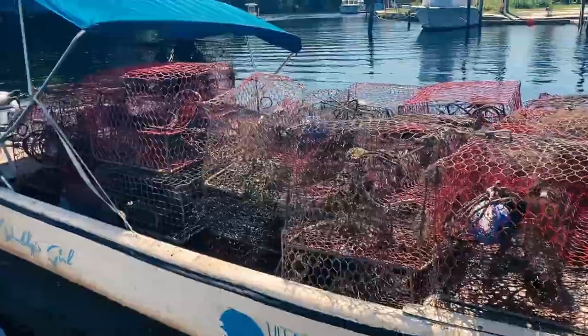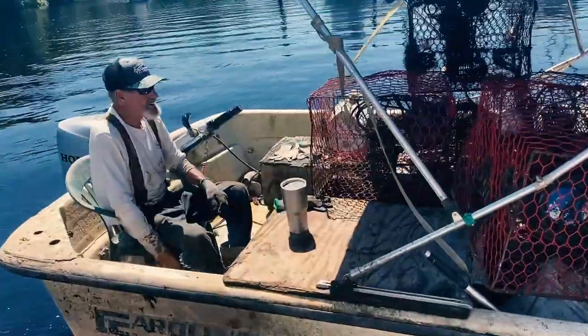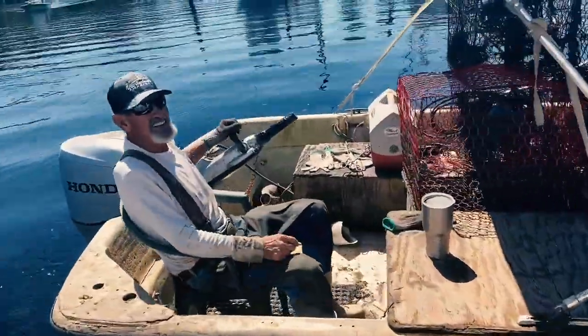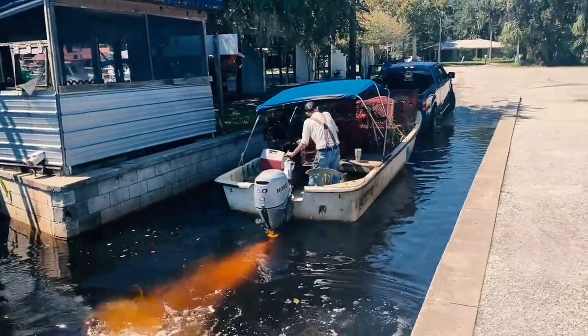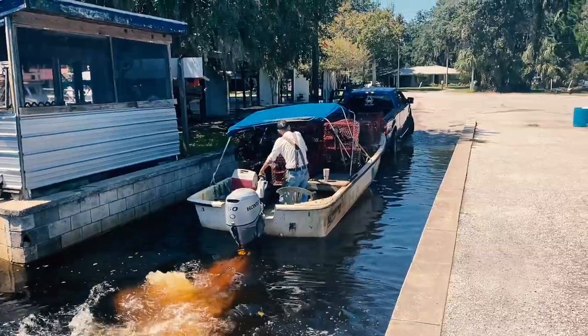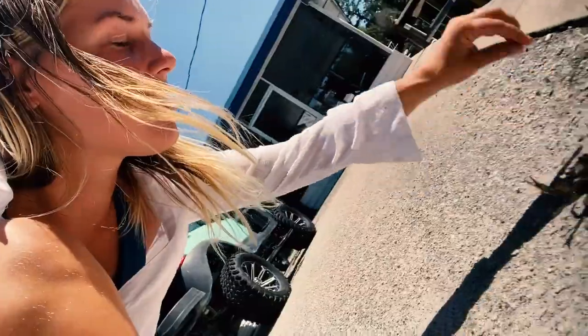You bring all the traps in because of the hurricane? Yeah, hurricanes come sometimes. It'd be your money, Dave. Even the blue crabbers are pulling the traps. They don't want to lose a trap. They have a lot of money tied up in these. One is getting away.